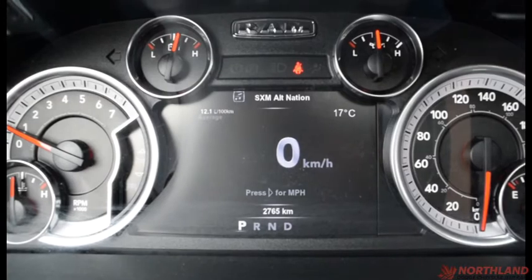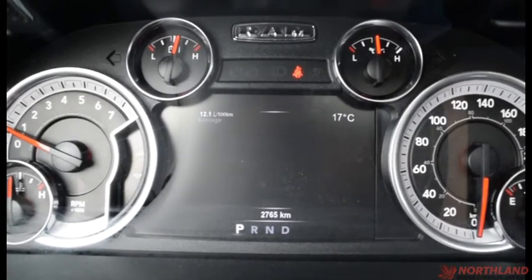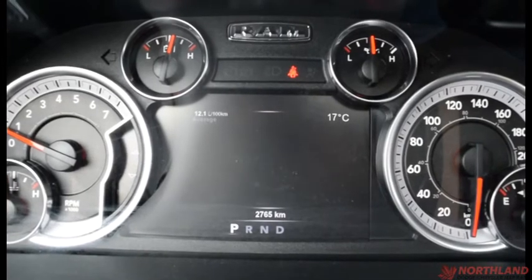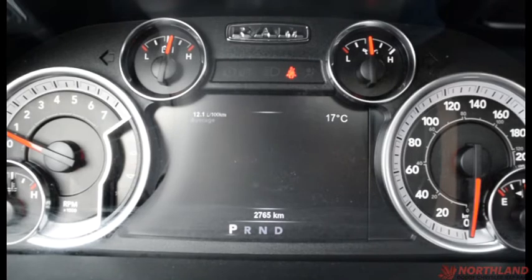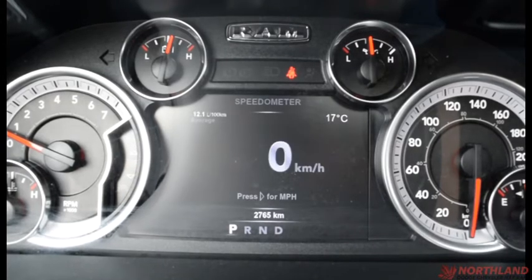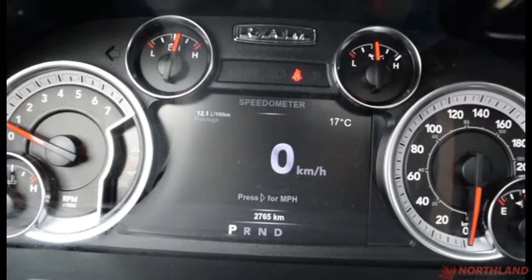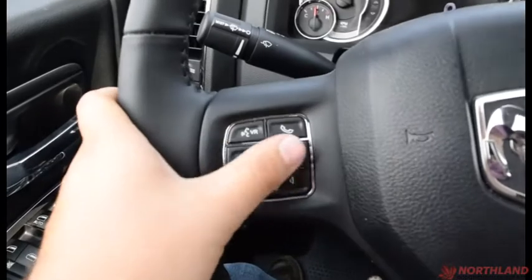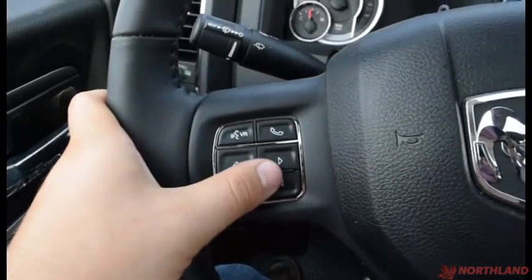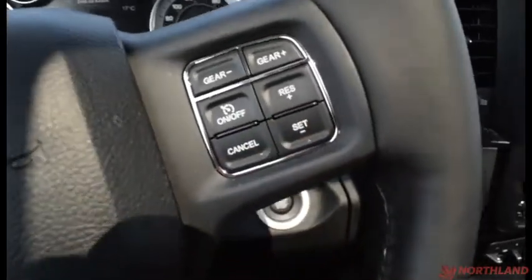Now, in the center, it also has all sorts of different options. It does have our vehicle info. It has our fuel economy, trip A, trip B. We also have our trailer tow, our audio. We have our stored messages, screen setup, and back to our speedometer. It also says we only have 2,765 kilometers on this vehicle. That is pretty much nothing. Now in the center here, we do also have the controls over our Bluetooth, our horn, and then we also have our cruise control options right there.